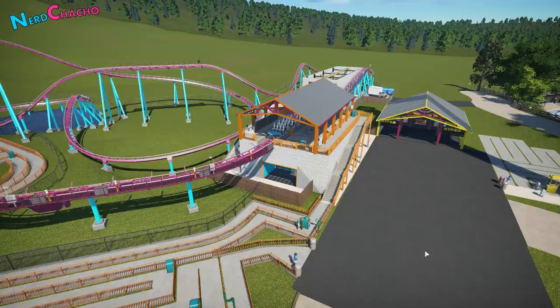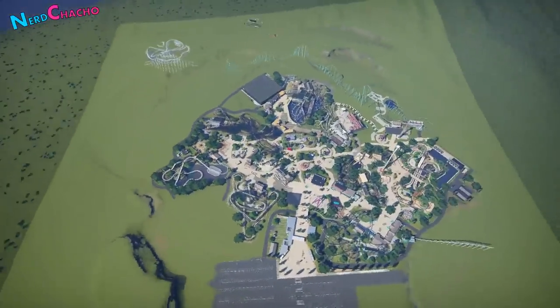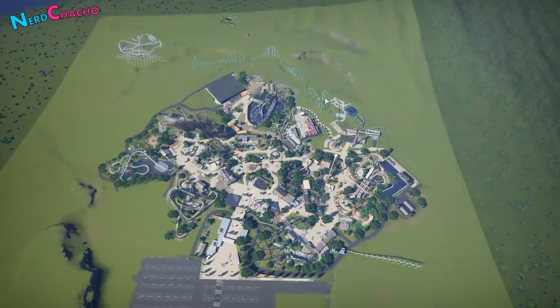So here we are. I wanted to do a generic theme on this one. I wanted this to feel like it was a little bit unloved and a little bit pushed to the back of the park. And if you have a look at the whole of ChachoLandia, you can see that that's exactly what it is. It's pushed to the back. It feels like it's a bit of an afterthought, and that's the entire purpose.